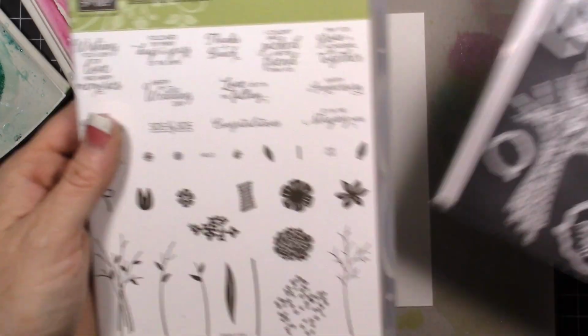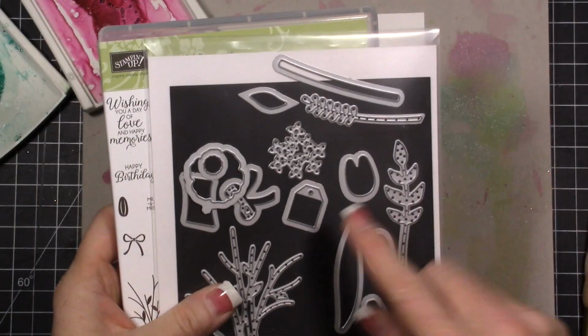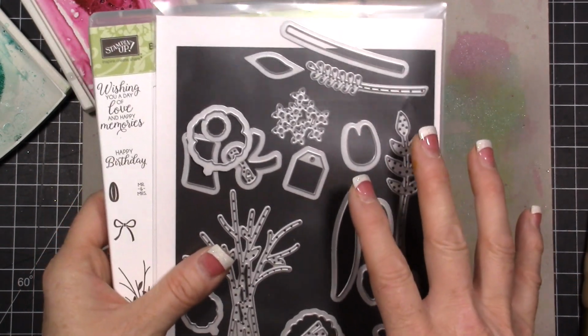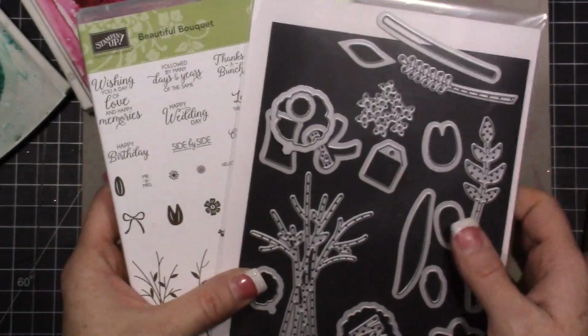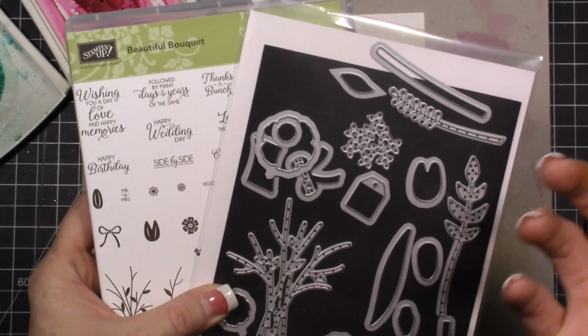So for my sentiment, I'm using this beautiful bouquet, and then I'm also using the dies. That was kind of an accident. I actually didn't realize that happened. I picked my die first, and then I picked a stamp set, which is often what I do. They just so happen to coordinate. So you can get these products together in a bundle, which saves you 10%, which is awesome.